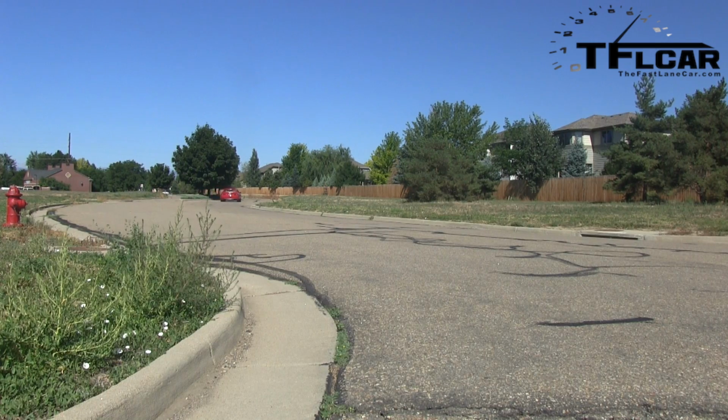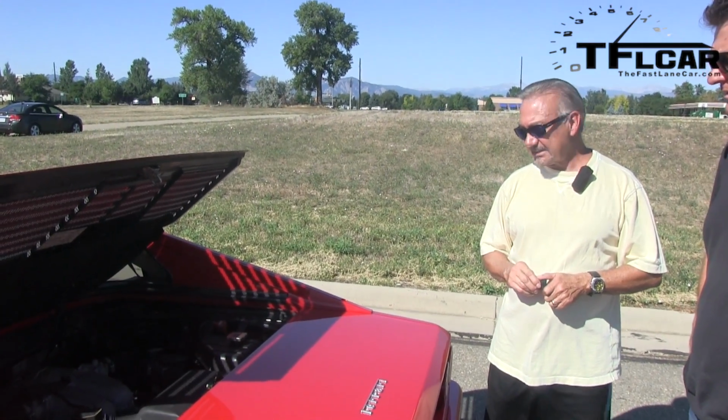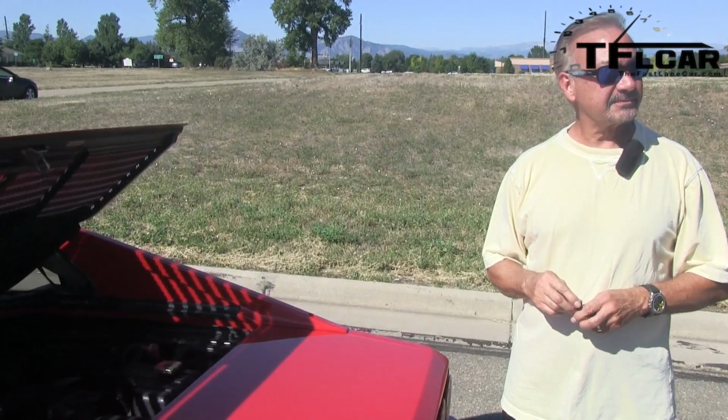How many miles do you have? I have 87,000 miles on it. So it's a driver. Definitely a driver. So what's the value of this car? You said that it's less desirable. Well, that's a good question. You have to find the right person. But I'm thinking probably maybe around $40,000. So it's affordable. Until you have to service it.